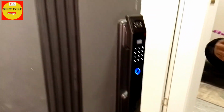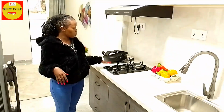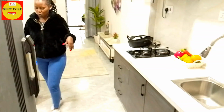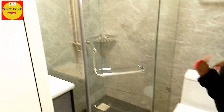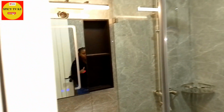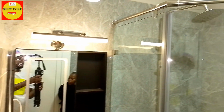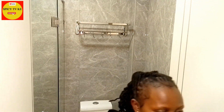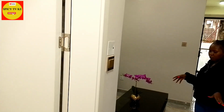And then when you come in, we have the kitchenette over here whereby it comes fitted with the cooker and the wood. From there we have this washroom here. And it comes with all the features that you are able to see over here. So we have the sink and all of it. Then from there we have now the living room. Spacious enough for your clients.